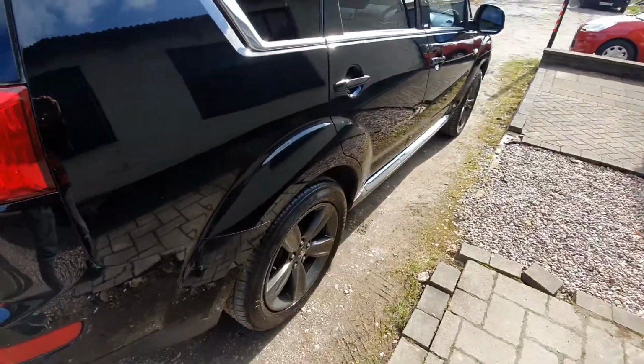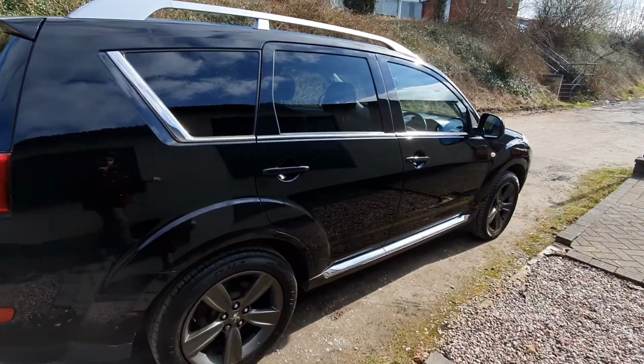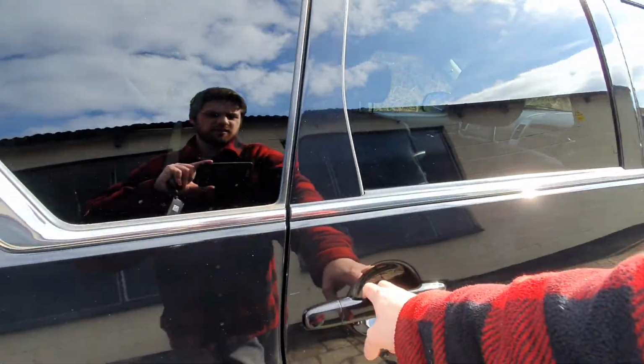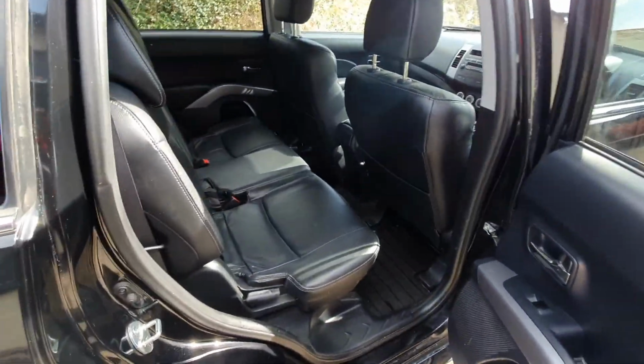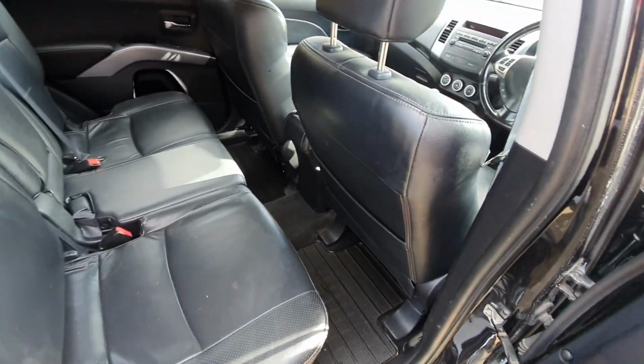Now, for those of you who don't know, it is a Mitsubishi Outlander. It's the same vehicle, but badged as a Peugeot. Very reliable, drives very well. Again, nice clean interior there.